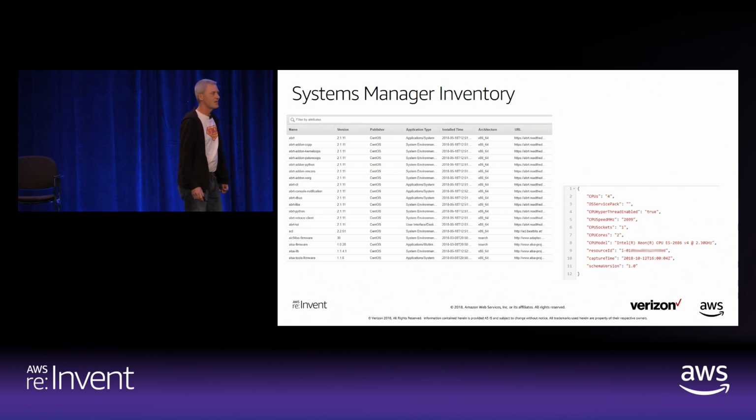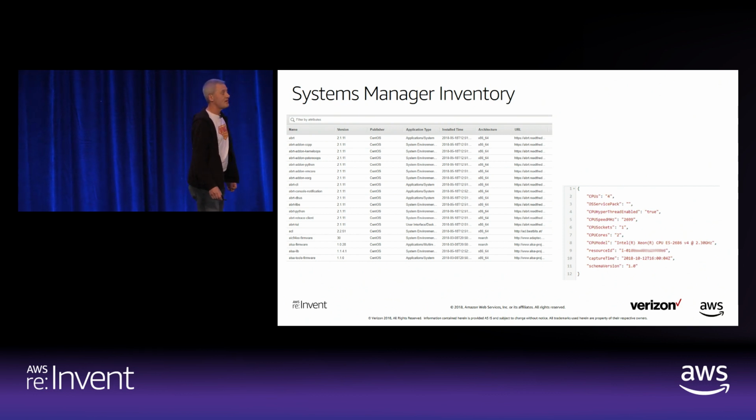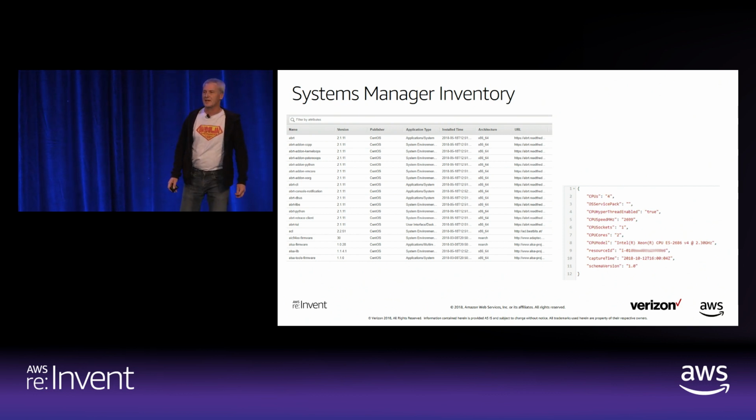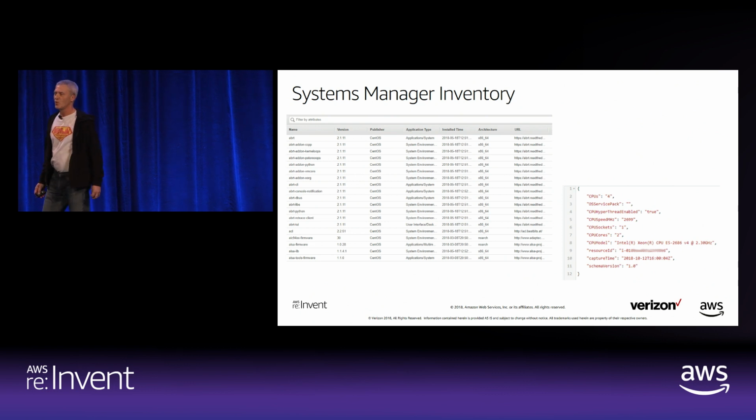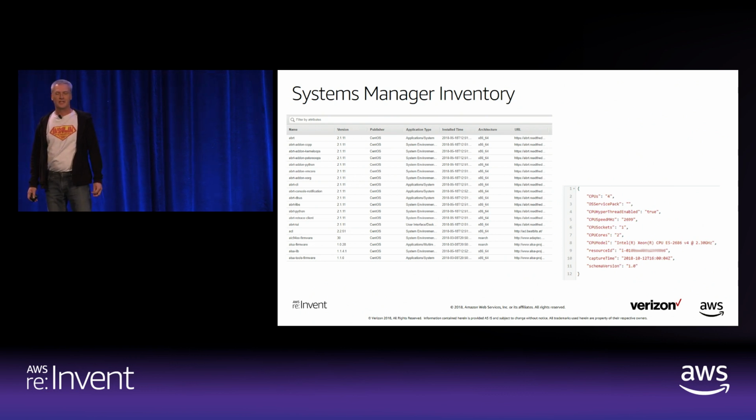Let's have a look at some of the inventory that we capture. On the left-hand side, you can see Linux data. Now, Systems Manager provides that to us through Package Manager. On the Windows side, we get that through Add Remove Programs. And that capability is very, very good. It gives us almost all that we need.